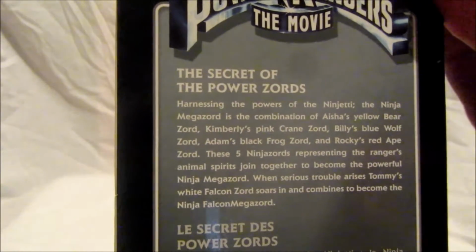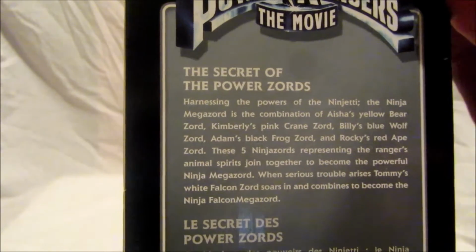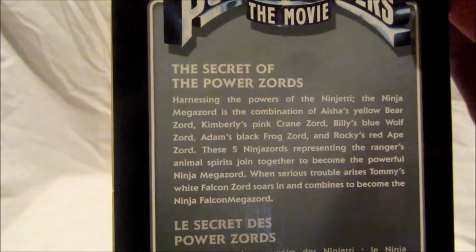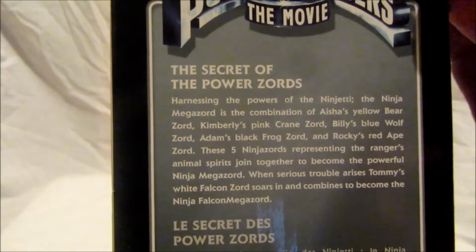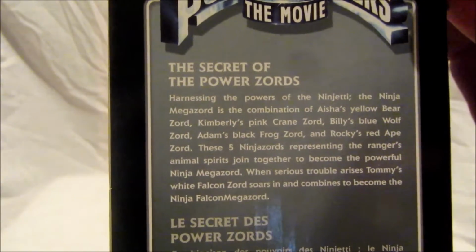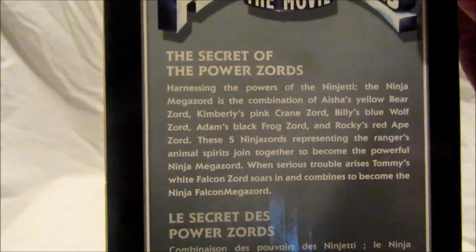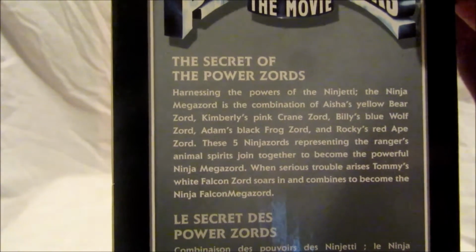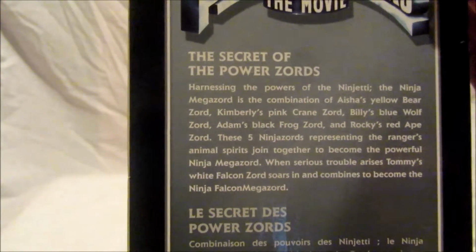On the side, the secrets of the Power Zords. Harnessing the powers of the ninjetti, the Ninja Megazord is the combination of Aisha's yellow bear Zord, Kimberly's pink crane Zord, Billy's blue wolf Zord, Adam's black frog Zord, and Rocky's red ape Zord. These 5 Ninja Zords, representing the Rangers' animal spirits, join together to become the powerful Ninja Megazord. When serious trouble arises, Tommy's white Falconzord soars in and combines to become the Ninja Mega Falconzord. But for some reason it says the Ninja Falcon Megazord. But that's what it was called in the movie, but in the TV series it was the Ninja Mega Falconzord.